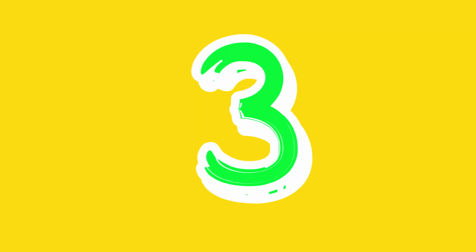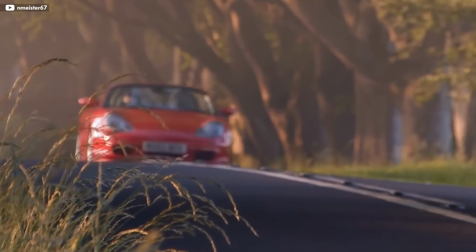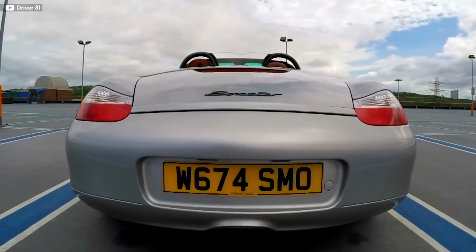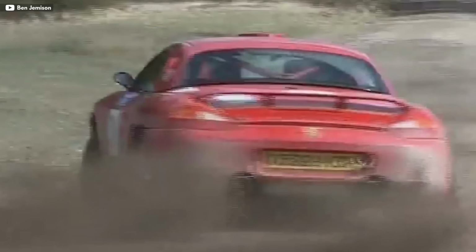Oh, beat up. Yeah. My third best pick is the Porsche Boxster S. Yes, that's right. You can own a Porsche for under 10K and it won't be a beater. It might not be the best looking Porsche, but once you slap on a hardtop with a roll cage and a rear wing, it all of a sudden starts to look the part.